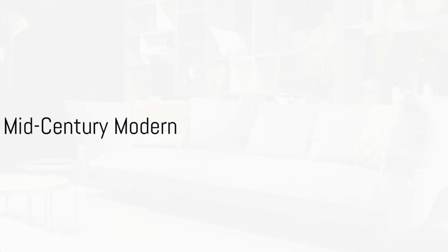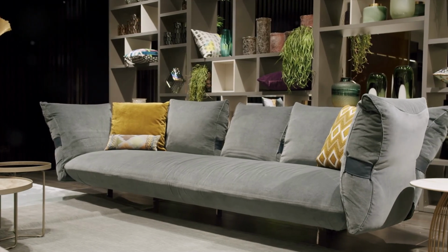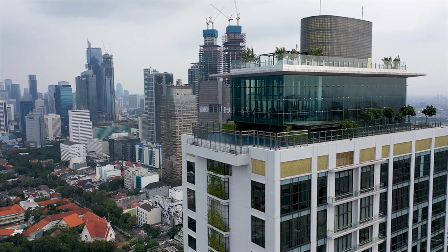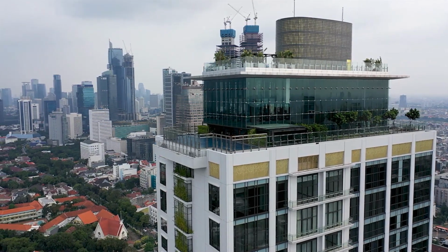Next, we delve into mid-century modern, a style that rose to prominence in the 1940s and 1950s. Influenced by the principles of the Bauhaus, it emphasizes clean lines, organic forms, and integration with nature.